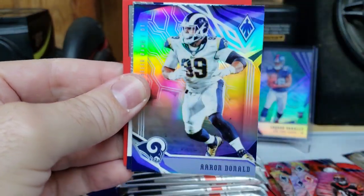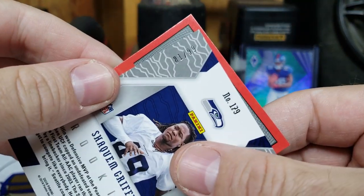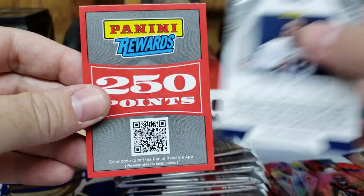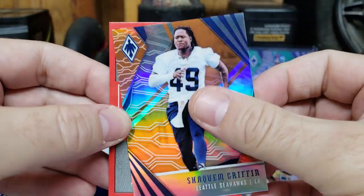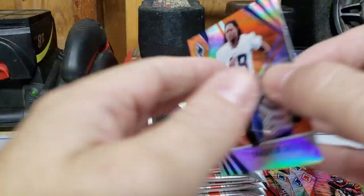We got Marcus Mariota on the front. Aaron Donald. We got Shaquem Griffin, and that's numbered 81 out of 90. Oh, no. Points. Lame. Shaquem Griffin and 250 Panini points.